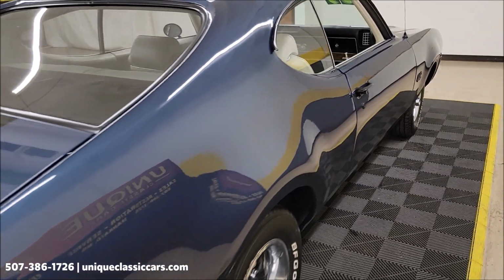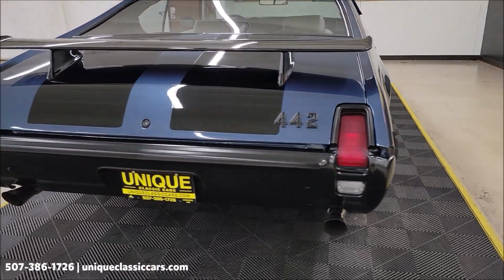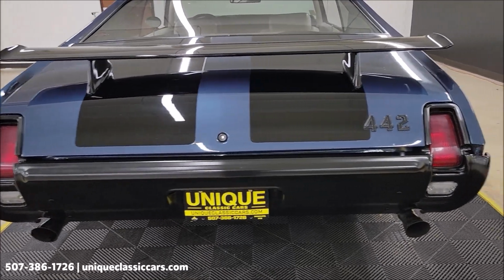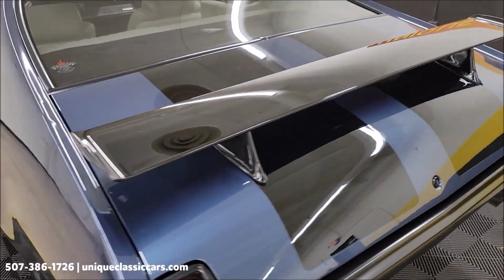You can see the paint has a nice shine to it. Blacked out rear bumper, of course, the dual exhaust. Black rear wing.